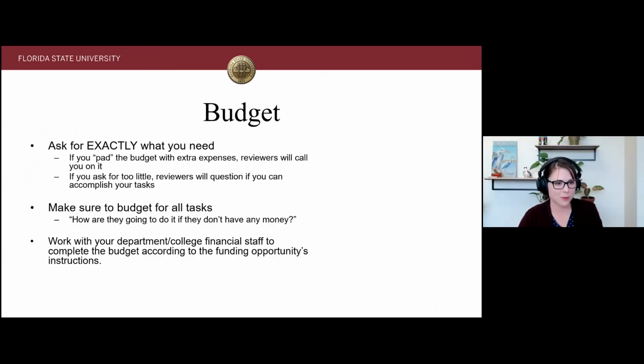For the budget, real briefly, don't ask for more than you need. They're not stupid. If you pad the budget, they'll know. And if you ask for too little, they'll wonder, well, is this really worthwhile? Do you really get what you're trying to do? The budget should reflect that you understand the investment required, because that reflects that you know what this project really is. Make sure your budget asks to budget for all your tasks.